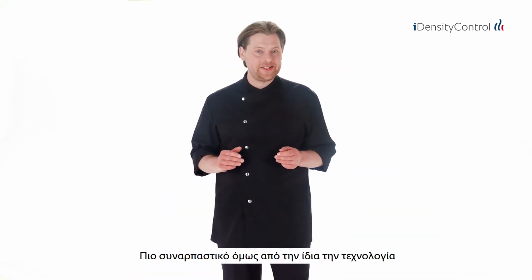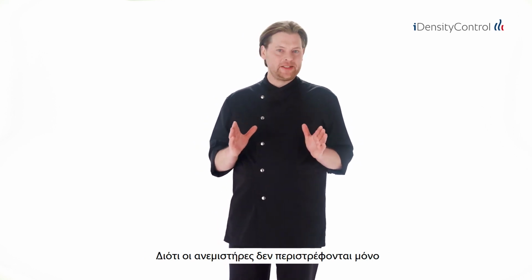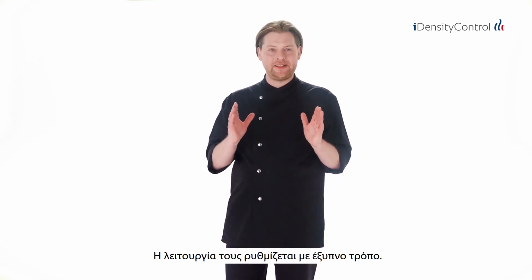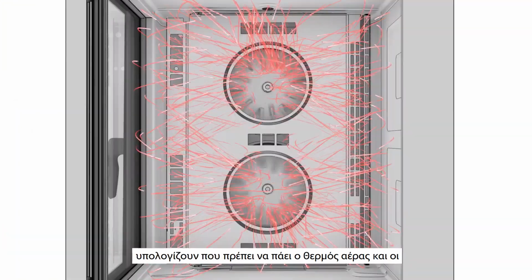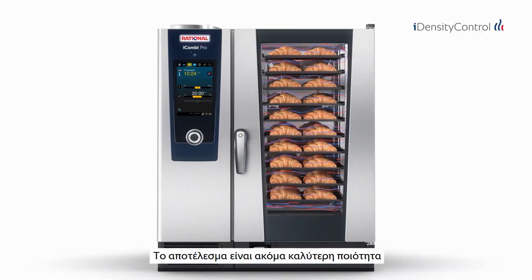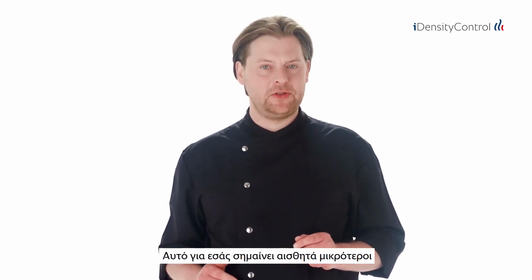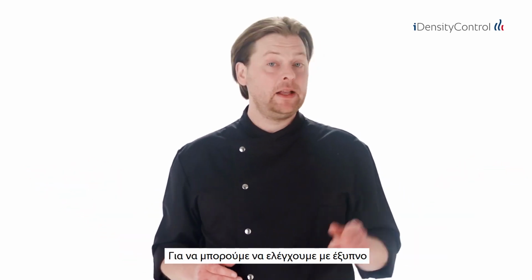But a lot more exciting than the hardware itself is what you are truly able to do with it. The fans don't simply power on and start blowing hot air around. No, they're regulated intelligently. With the help of sensors inside the cooking cabinet, the sensors determine exactly where more hot air is needed, and the fans direct it there. That means better results, greater uniformity, and more efficient energy input into the food. Ultimately, it means one thing, above all, drastically reduced cooking times.